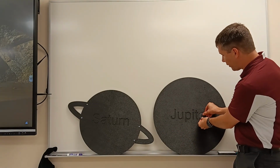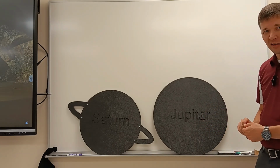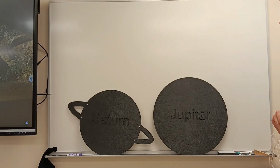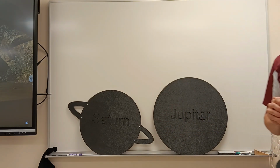But again, you compare those gas giants to the Earth, and you start to see why it's really hard to make models that truly show planets being drawn to scale or made to scale with one another, much less trying to space them out correctly as well.